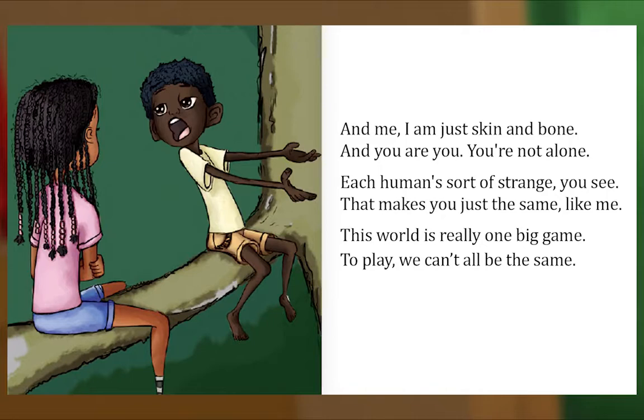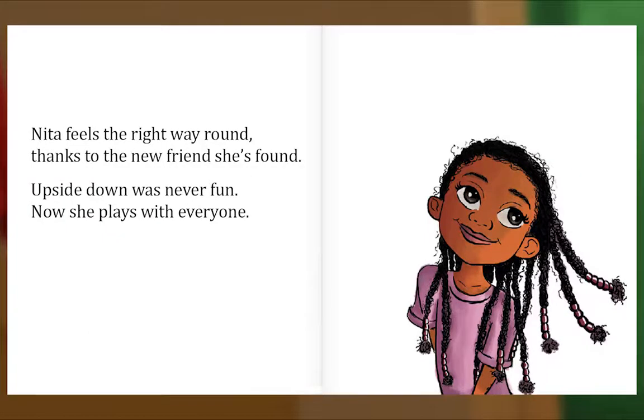You're not alone. Each human's sort of strange, you see? That makes you just the same, like me. This world is really one big game. To play, we can't all be the same. Nita feels the right way round, thanks to the new friend she's found. Upside down was never fun. Now she plays with everyone. The end.